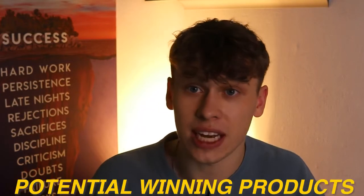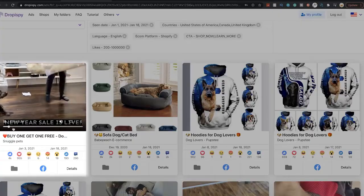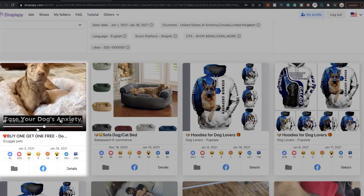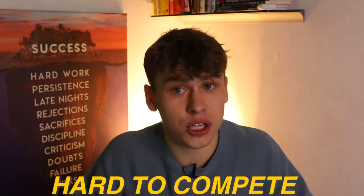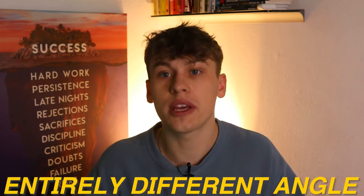But this way we can see tons of different products that can be potential winning products for us to start selling on our store immediately. For example, we obviously have this massive product, the anti-anxiety dog bed, a huge product in 2020, 2019 as well, but pretty much gonna be hard to compete for us these days unless we approach it from an entirely different angle or give it some time.